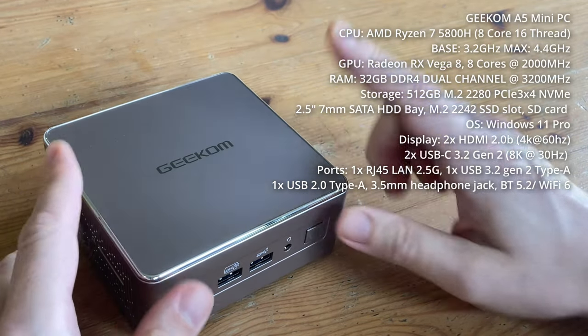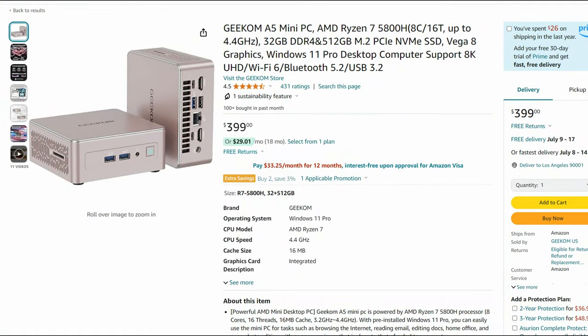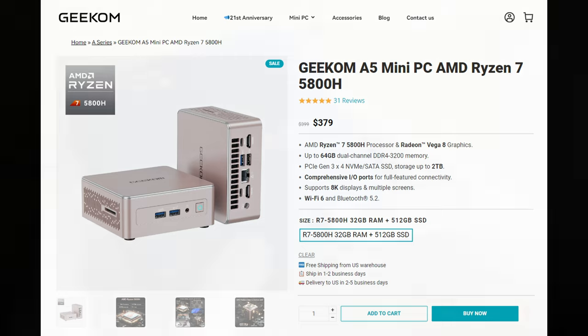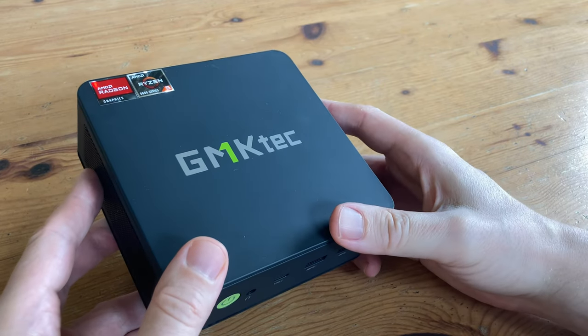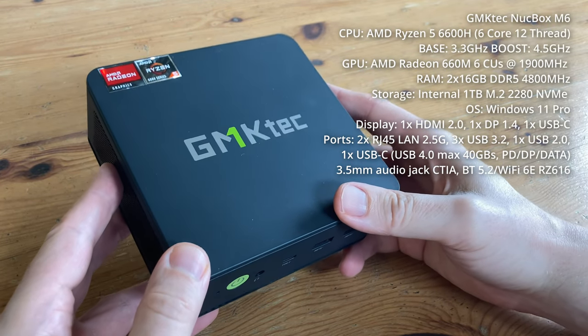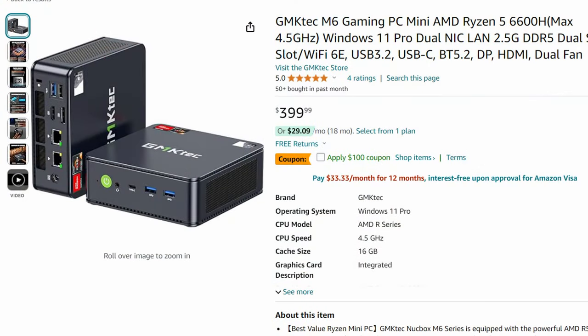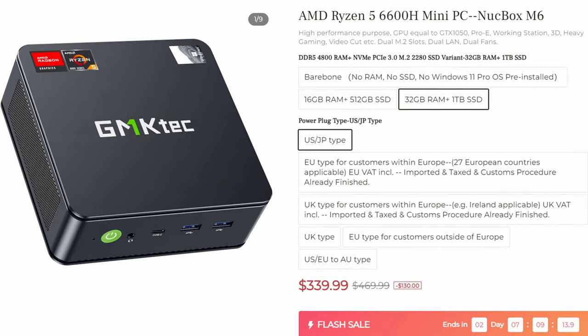This has a 5800H, which is an 8-core, 16-thread CPU, and it's currently at $399 on Amazon. The prices will fluctuate with sales, but you can also find it for cheaper on their website. But if you have a faulty unit, Amazon's return policy is second to none. For the 660M, we'll be using the GMKtec M6. It houses a Ryzen 6600H, which is a 6-core, 12-thread CPU on the newer Zen 3 Plus architecture. The cheapest model is going for $299 on both Amazon and the GMKtec website, but if you want double RAM and storage, it's at $340.